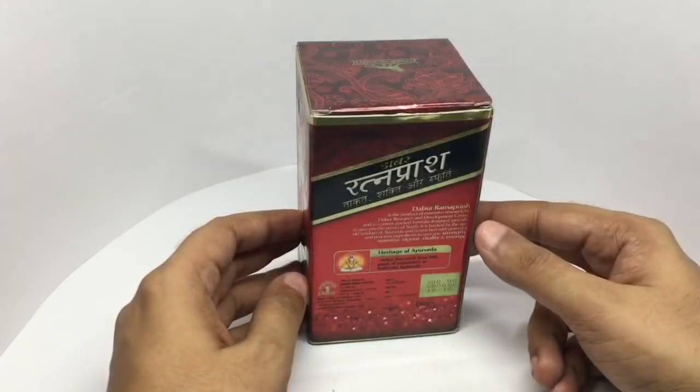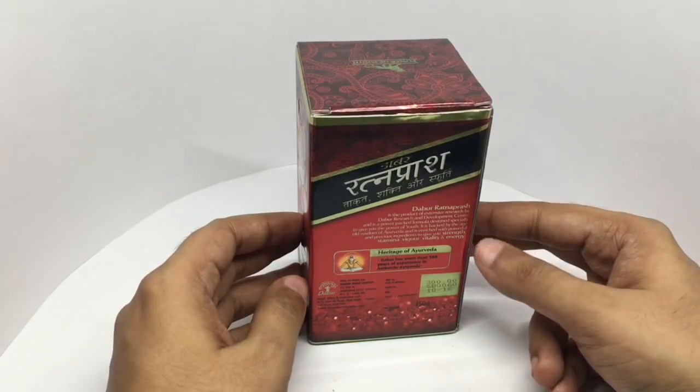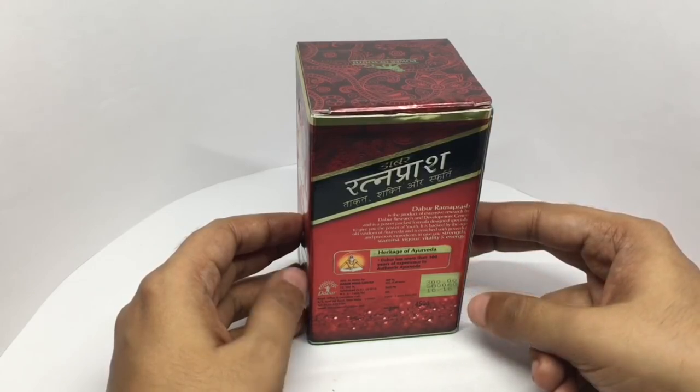Dabur Ratnaprash is the product of extensive research by the Dabur Research and Development Center and is a power-packed formula designed specially to give you the power of youth. It's backed by the age-old wisdom of Ayurveda and is enriched with powerful and precious ingredients to give you strength, stamina, vigor, vitality and energy. Dabur has more than 100 years of experience in authentic Ayurveda. This is manufactured in Uttar Pradesh, India.